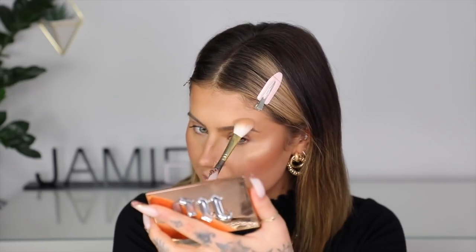Oh my god, I've got so much blusher on and I kind of love it. Alright, I'm going to swap over to a little brush. Okay, I'm going to go nose for a wee highlight and then down the bridge.